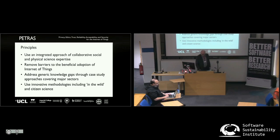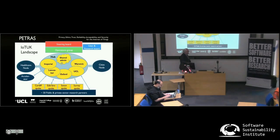The picture that describes the hub looks like this, and that's the hub itself and its partner sites and spokes. You'll notice that there are a lot of private sector research partners, and this is the tiger by the tail piece. This isn't a project where you give researchers some grant money and they do some interesting research. This is a project where the user partners engage with the researchers to tackle real issues, and that's funded from within the project. So it's absolutely a user partner layer. There are about 50 user partners, so it's very much in the world.